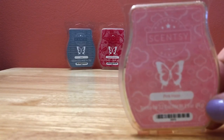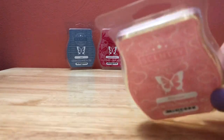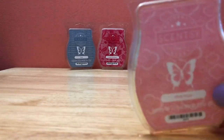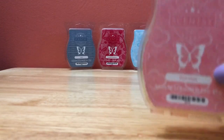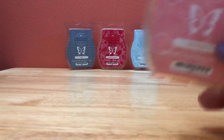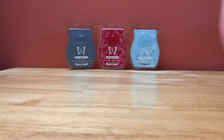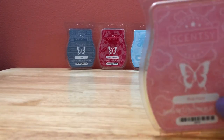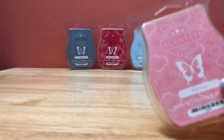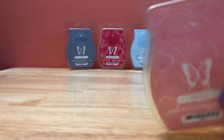I used to do 2 cubes of this at a time, and I just felt like it was never really knocking my socks off, so I've switched to 3, which is annoying. But I do love the scent. To me, it smells kind of like berries and cotton candy. So yes, Pink Haze and Candy Crave, just perfection together. The same, but not the same, if that makes sense.